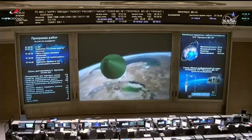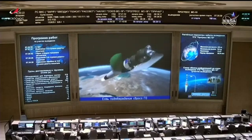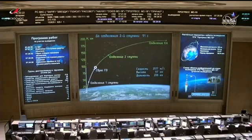The Soyuz booster is now traveling almost 5,000 miles per hour. 160. 190. And confirmation of launch shroud jettison. The rocket's altitude now about 49 miles high, traveling at a speed of 5,203 miles per hour.